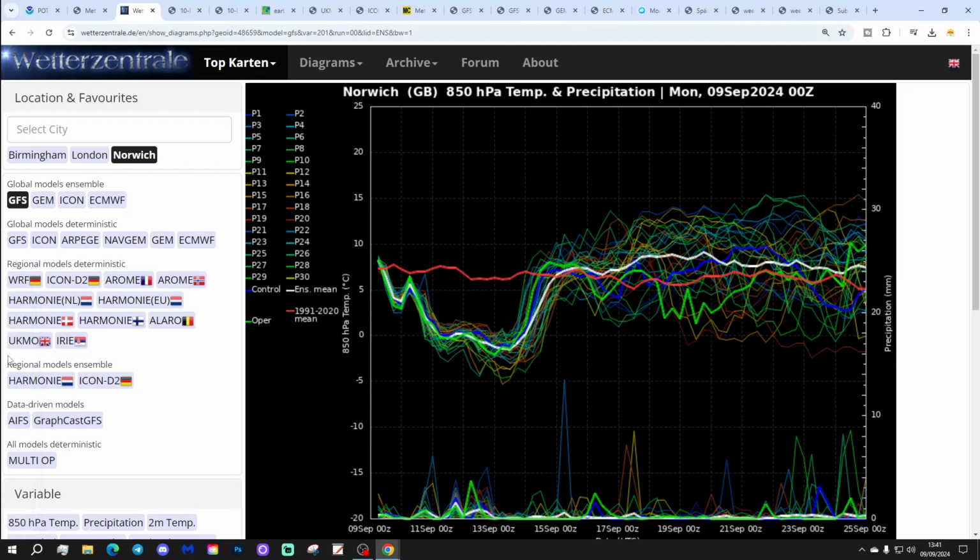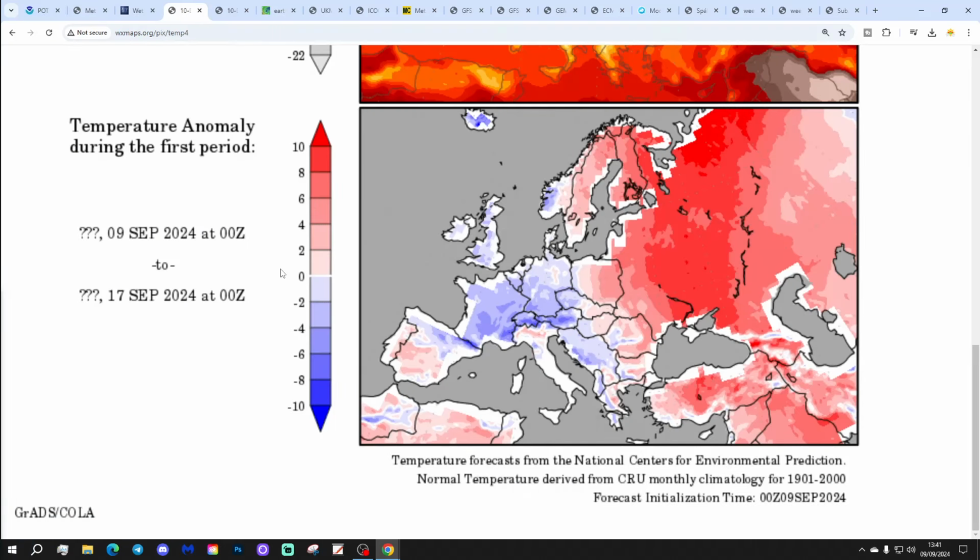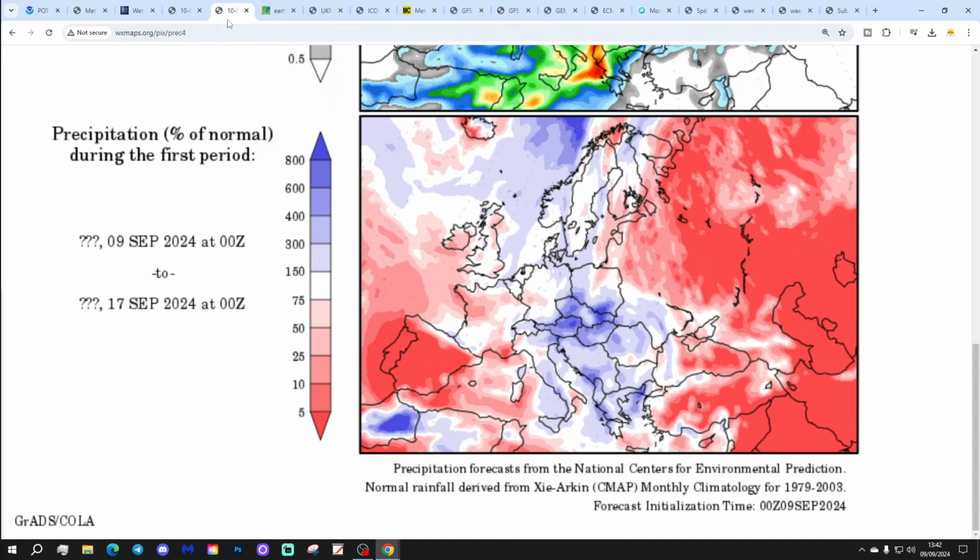Precipitation-wise, there will be some showery bursts to come, but overall, that's a relatively dry ensemble graph for the next couple of weeks, really. Temperature anomalies from the 17th of September: below average. That's a change on what we've had over the past few weeks. So, cooler than average for the UK and Ireland, with most parts of Western Europe coming out colder than average as well. And precipitation anomalies from the 17th of September: about average.